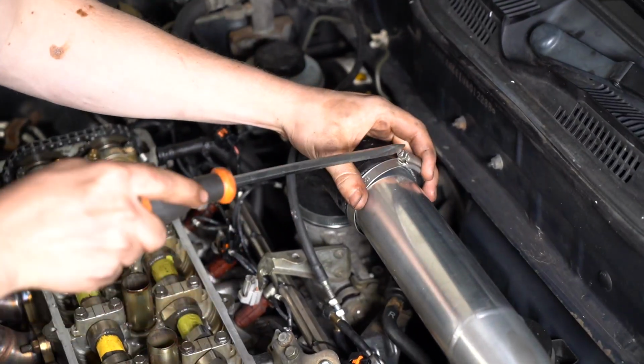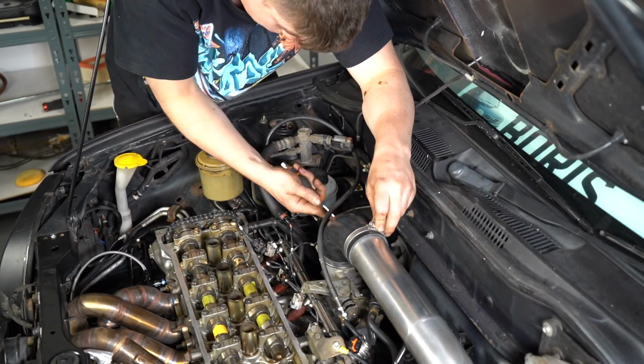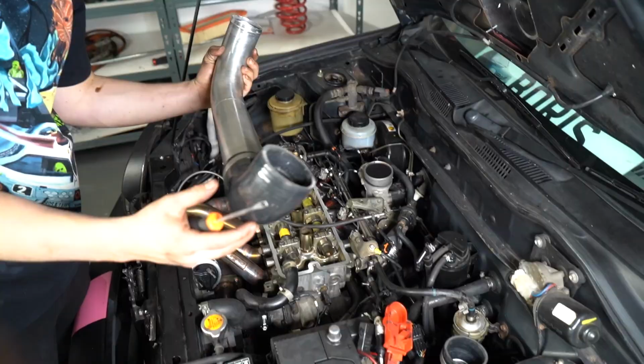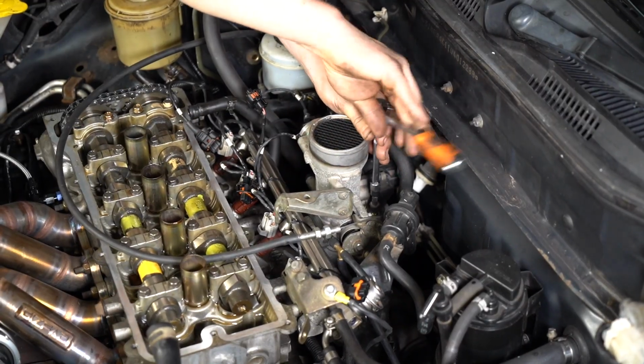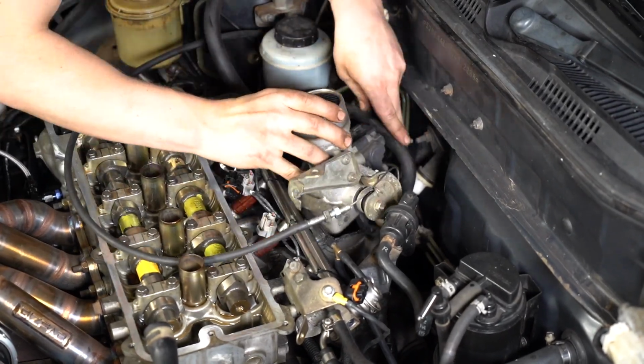I decided that the next job I wanted to do was to tackle the throttle body, but to do this I had to remove the boost piping first. So here I was undoing the Jubilee clips and removing the boost piping. So now that the boost piping was out of the way, I could then take my ratchet and my socket to then undo all of the bolts that were surrounding the throttle body, and then I could remove the throttle body itself.